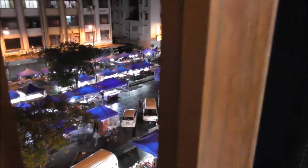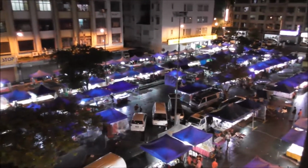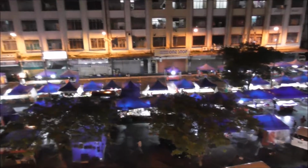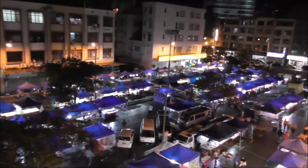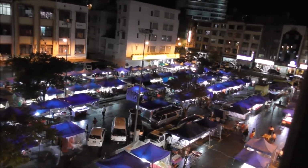Right, this is me poking the camera out the window. This is what we look down onto. These are the markets. Right there, right on our doorstep. How awesome is that? Welcome to Kota Kinabalu.